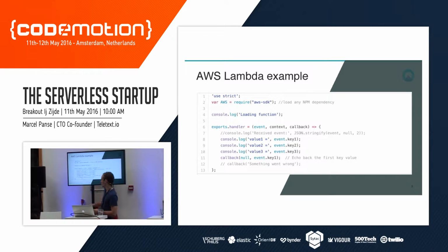You have one main function, one handler that gets an event, and that event is filled based on whatever the event is coming from. So, for example, if it comes from S3, you get some data about the bucket location, the key of the file, the size, and stuff like that. If it's an API call, you get the request body, for example. Then you can do stuff with it. You can execute your function, and whenever you're done, you call the callback, and that's the response you send back to whoever called your Lambda function. If you set the first parameter, that's reserved for error messages, then automatically it will return an error message instead of a 200 OK response.